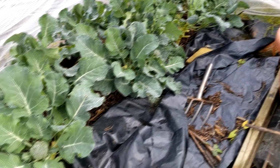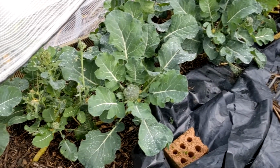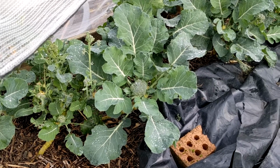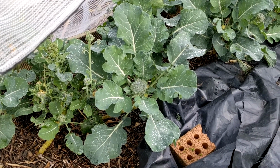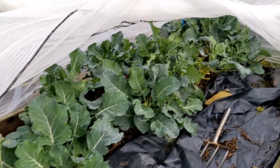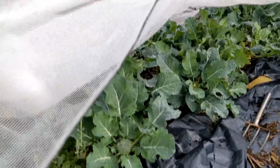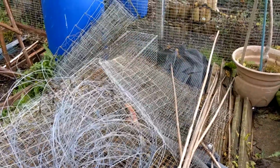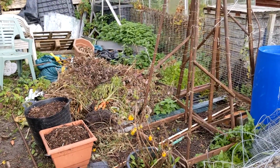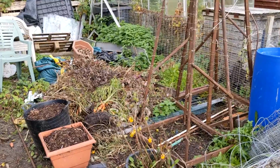Here is my Calabrese, and I was going to pull the plants up, but I keep cutting the heads of broccoli, because of course you get smaller ones once you cut the big one off, and it just keeps producing and producing, so it might stay just that little bit longer. This obviously doesn't have anything growing in it yet. And this is where I am piling stuff up at the moment, but hopefully there will be a poly house built eventually.